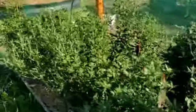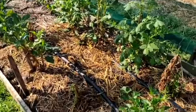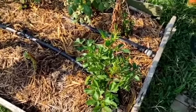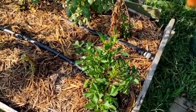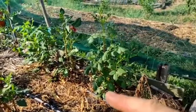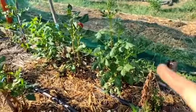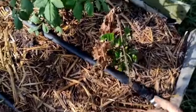And then here are my dahlias. So I have a very different plan with the dahlias this time around. It's the first time I've grown them. You can see it's nice and healthy at the moment. Well, all these ones are, but they actually all died back like this one, and then they've shot back again.